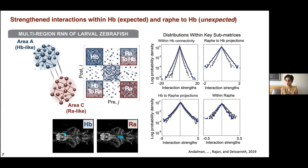Now, in the fish, there's no anatomical connection going back from the raphe into the habenula, but maybe what we're picking up is this indirect interaction coming from the fact that raphe just dumped a bunch of serotonin into the system, or there's some indication that there might be an indirect pathway that does have some feedback of the fruitfulness or fruitlessness of the fish's actions back into the habenula. So this was an unexpected interaction that was spat out by the network, which we wouldn't have known to look for in any other example.